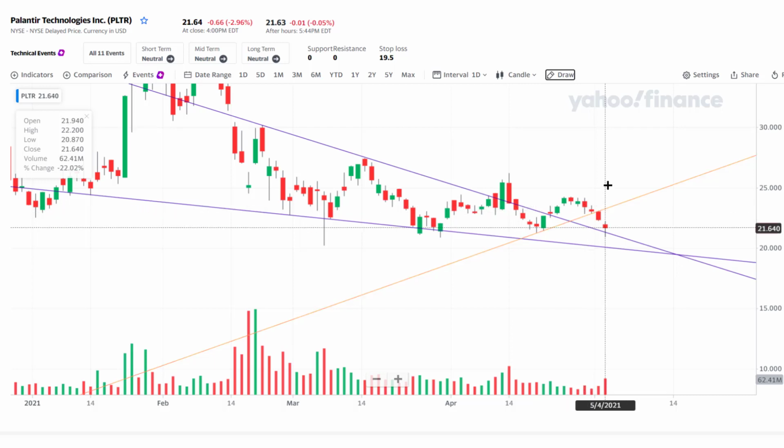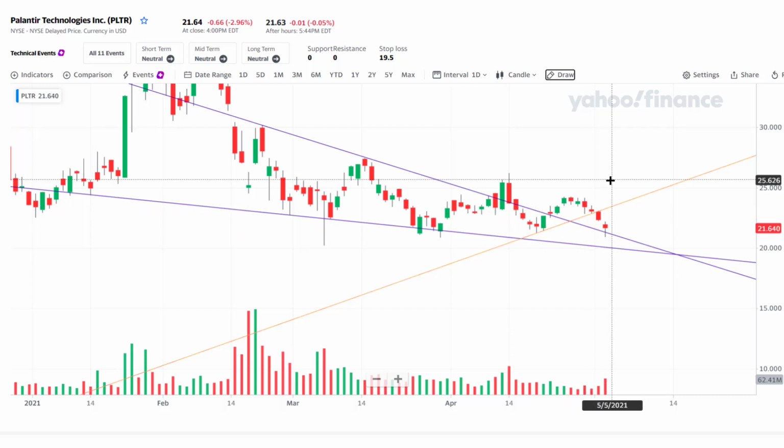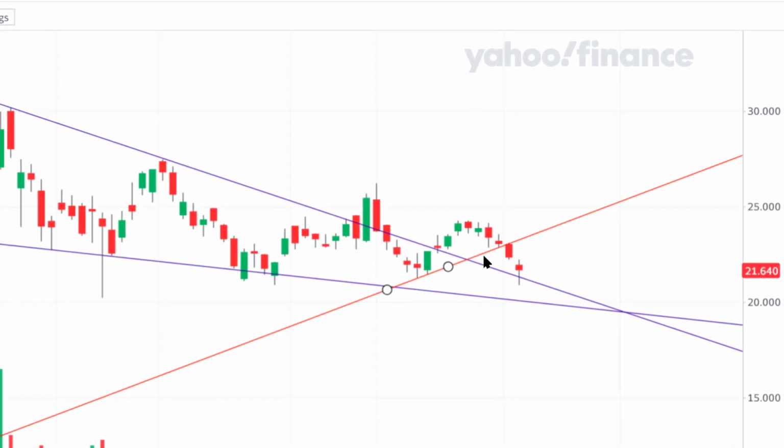Also, with Palantir stock, we can see some similar things that happened here. Keep in mind, with Palantir stock specifically, we talked about this line right here. If we cross this line, we would go from being bullish to bearish. And for good reason, we had some significant downside following a breakdown from this line right here. We opened right below this line and continued to go below it.